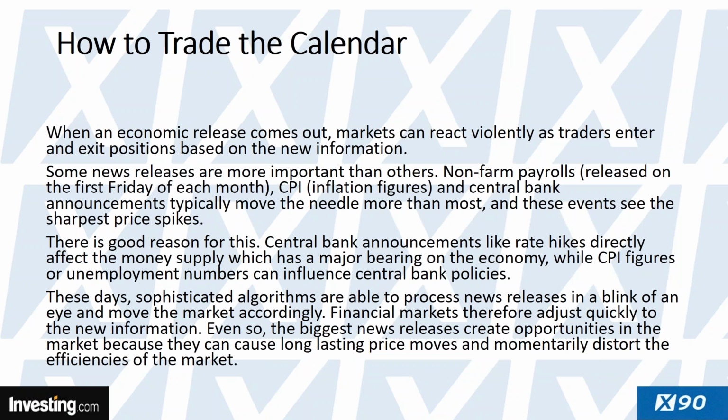But trading from the economics calendar is slightly different than trading news. Economic events are very important and have an effect on the currencies that are being traded. Now, some news releases are more important than others, like the NonFarm Payroll report, which we're going to talk about a great deal this evening, because that comes out on Friday, or inflation data or central bank announcements typically move the needle more than most.